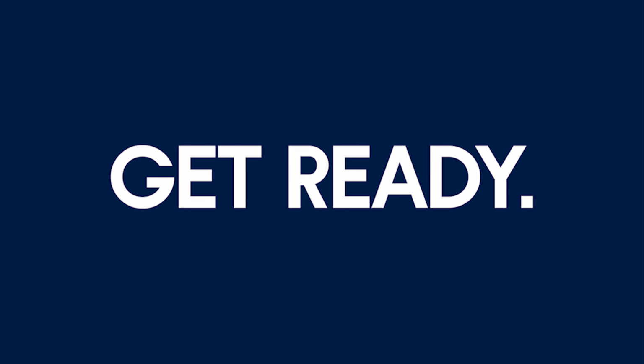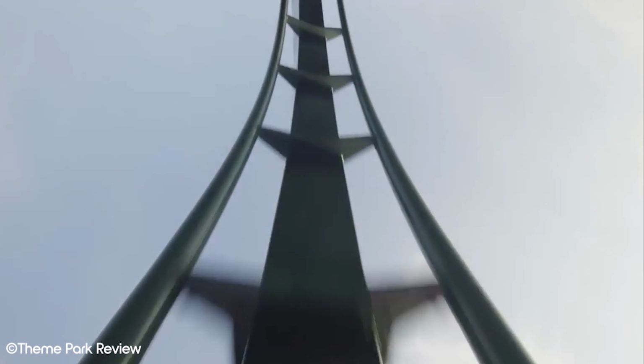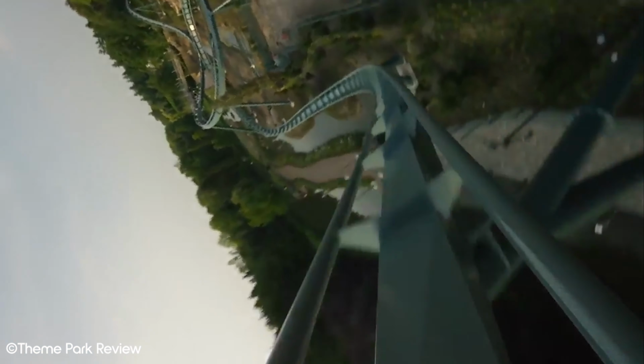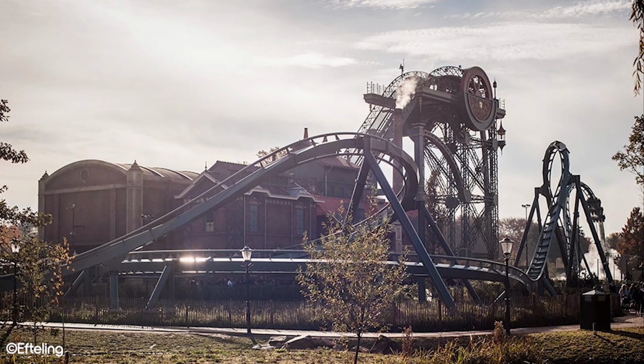Get ready. Baron 1898 is the most themed dive coaster in the world. The ride is found in Efteling theme park in the Netherlands and opened to the public on July 1st, 2015. As with many entries in this series, Baron 1898 is a seamless blend of theme park attraction and dense storytelling.